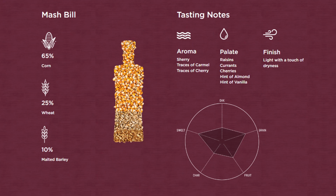If you want to go down that rabbit hole of a story, you can watch this video here. But the Derringer Double Barrel has a mash bill of 65% corn, 25% wheat, and 10% malted barley. Initially aged in virgin American white oak, but then finished in Pedro Jimenez barrels.